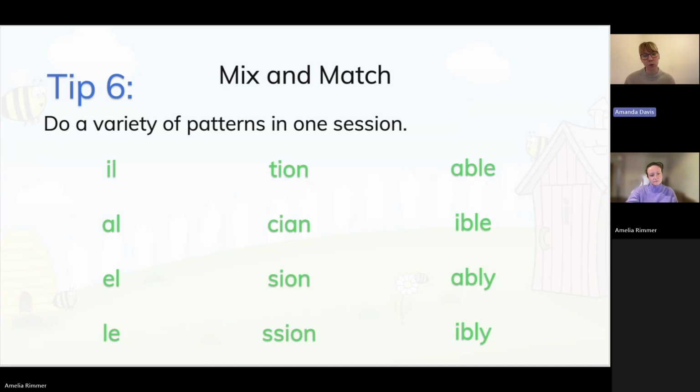It can also link with the words Amelia was saying about using a couple of patterns for one word, like replacing, using prefixes and suffixes. So if you do lessons where you're mixing them up and looking at a couple of different patterns, you can think about what patterns are being used, or prefixes, suffixes for each word.